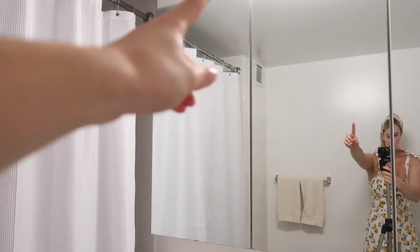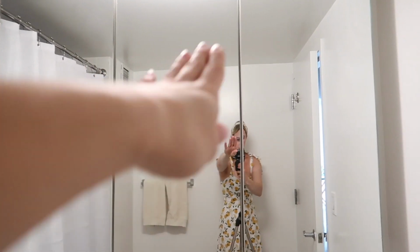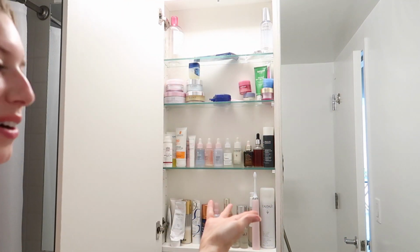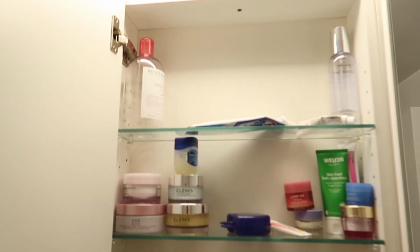Alright, so in my bathroom cabinet in my new apartment, you can see the lines here, 1, 2, 3 cabinets. This one in the middle here is mine, and that one, and then this one is Lyle's. So I'm just gonna show you these two. So first, behind door number 1 is most of my skincare stuff.